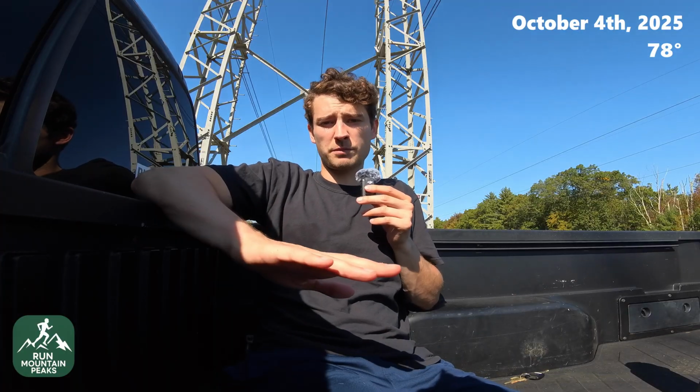I was not moving well, and I was just kind of cratering a little bit. I would force a gel down, and then 5 minutes later, I feel like I would start bonking again. I was just behind on calories, and I was like, I just need to get to the top of this climb. Then I have a descent to Pinkham Notch, and then I'm done. You're so close. I'm going up.